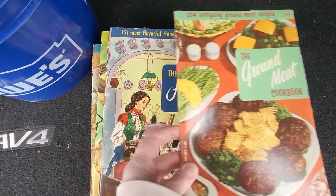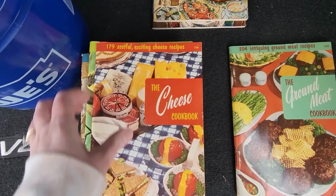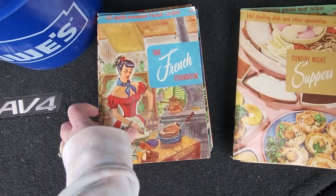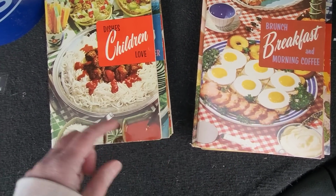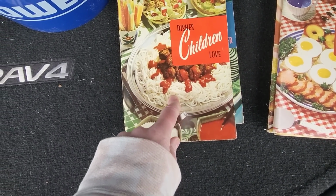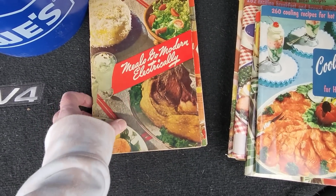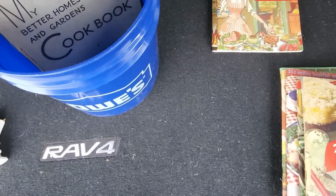So we have the ground meat cookbook, the Hungarian cookbook, New England cookbook, cheese, casserole, Sunday night suppers, 2 French ones, breakfast. Look how perfect those eggs look. Dishes children love. Really, really white spaghetti. And they like fruit salad and jelly sugary things. Cooling dishes for hot weather. Meals Go Modern electronically, and the Scandinavian cookbook. And the last thing that, oh no, there was this.